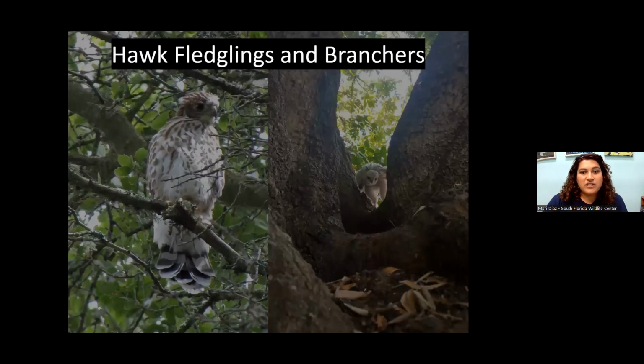All right, hawk fledglings and branchers. This is an interesting one because a lot of the times when it comes to hawks, we do utilize laundry baskets and other larger wicker baskets that we wedge into the trees and fixate to the trees, and then we put the babies in and create that nesting space for them. When it comes to hawk fledglings and branchers, they hop out of them. There's nothing that'll keep that baby hawk inside of that basket.